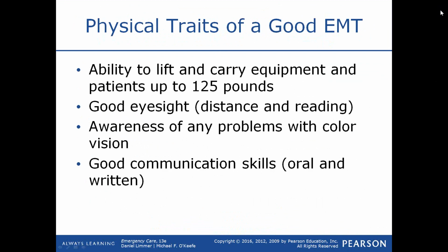Collectively, if you and your partners are able to each lift 125 pounds, you should be able to carry most patients. You need to have good eyesight for distance and reading because you're going to be looking at small labels and those sort of things. You should be aware whether or not you're colorblind, because that may affect your ability to interpret some of the stuff that you assess as an EMT.